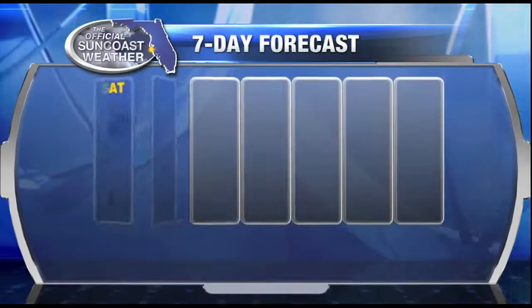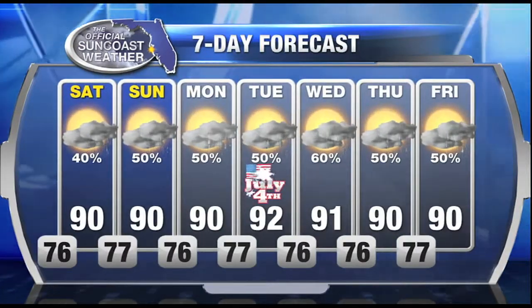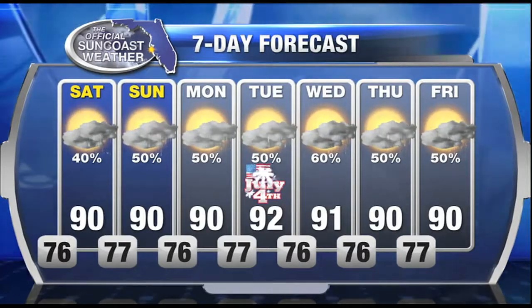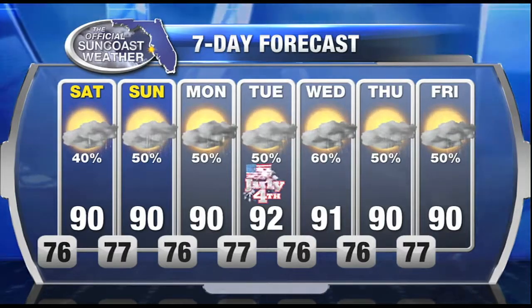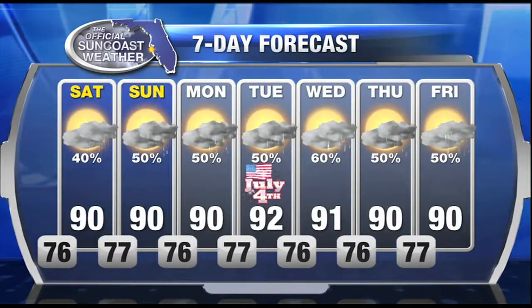Well, for boaters, we'll get back to the boating forecast here in a little bit, but the 7-day forecast looks like this. 40% chance for showers tomorrow, 50% Sunday, and now Monday, 50%, and there's 4th of July on Tuesday. We got that fixed with showers and storms in the mix, and then a 60% chance on Wednesday.